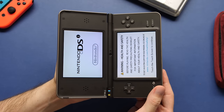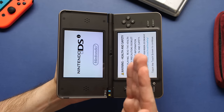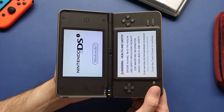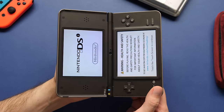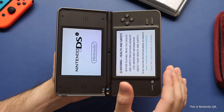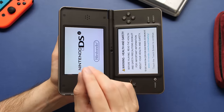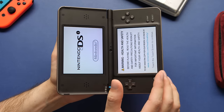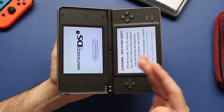You can also get into a situation where you'll have a DS that has two screens with completely different color temperatures, and I think that's more likely to happen when you do a screen replacement. This is my favorite DS, and it does have that issue, but I haven't replaced the screens. The top screen is much cooler in terms of color temperature than the bottom one, and this is kind of distracting when I'm playing games that use a lot of white textures.